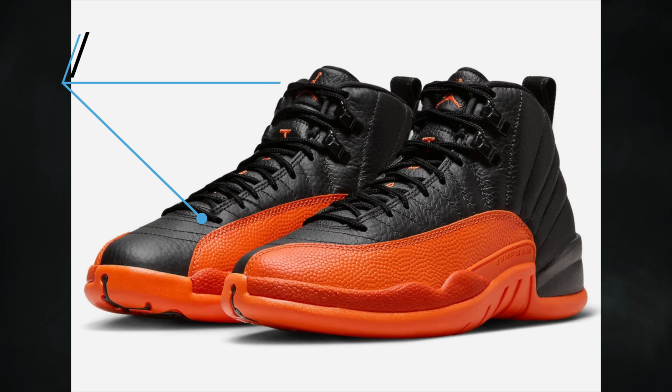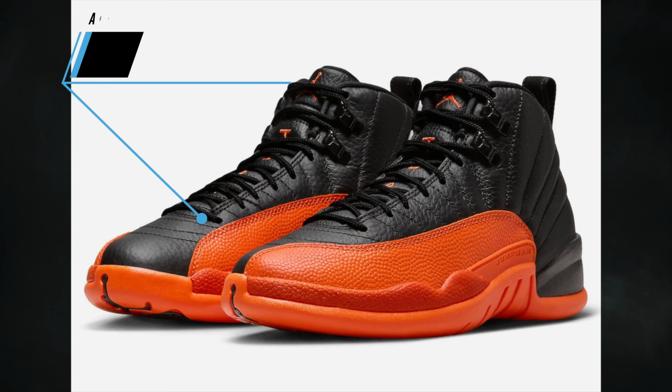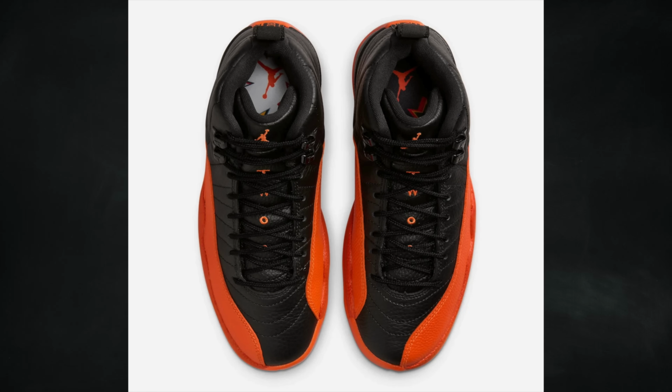Official images just popped up of the Air Jordan 12 Brilliant Orange, aka WNBA. Since we only had a few images, I thought that possibly this release would get delayed because it didn't seem like anybody had them in hand yet. But like I mentioned, the official photos just dropped. Also, the shoes are listed on the Sneakers app, so the release date is now locked in unless Jordan Brand decides to change it. As you can see, the shoes feature a black and orange color combination.